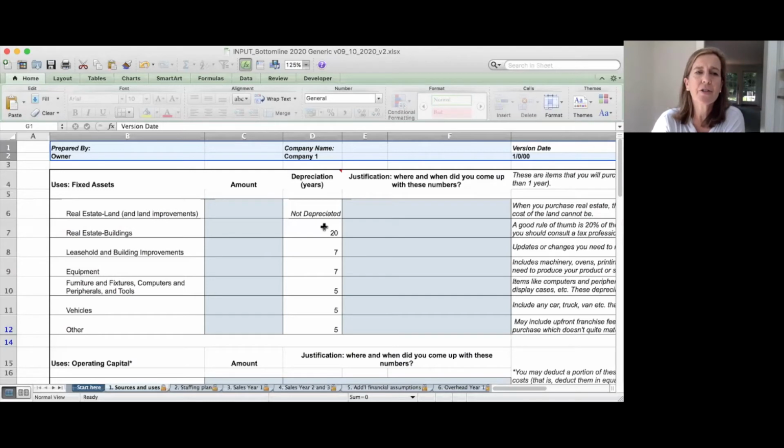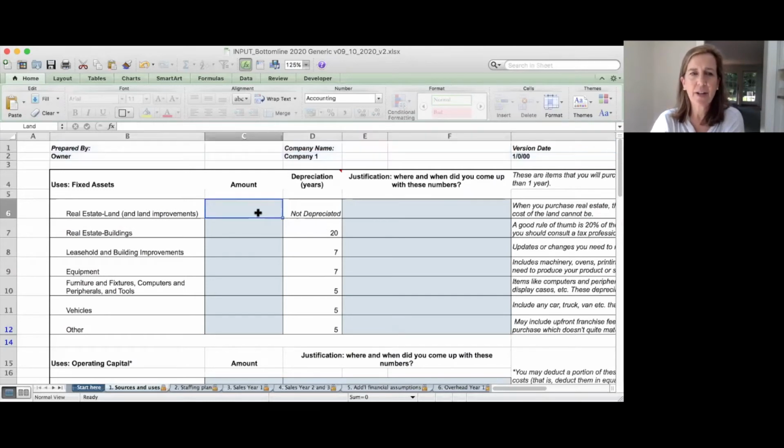So under fixed assets, here is the real estate, land, if you're going to be buying that, buildings, any internal leaseholding and building improvements, something that you may need to invest to get the site up and running, any equipment that you'll need to purchase, furniture, fixtures, computers, that sort of thing, vehicles, and then other. So we can put in any amounts that you'll need to invest in these basic categories here.